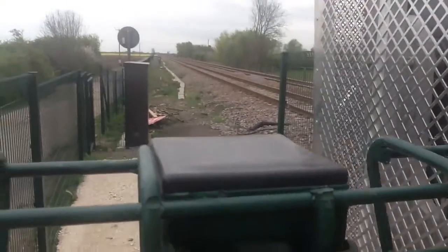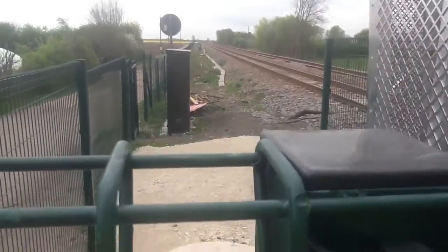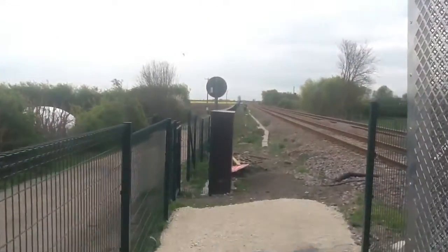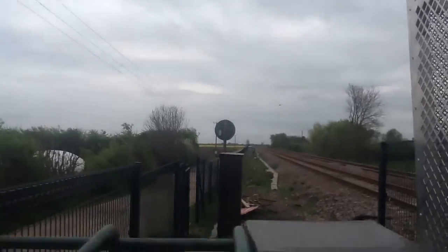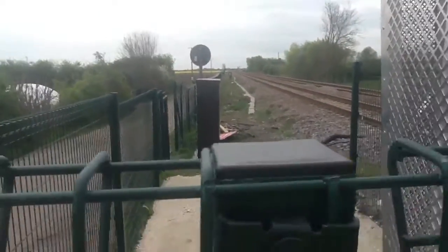So look at the iPhone, 16:26, which is a bit early for 7. Ah, I can see it. It's a 2-carriager. It's definitely coming from this way, from northbound this time. Depends if the barriers stay down again and we get another one from southbound, but I think that would be highly unusual. You don't usually get 2 trains at once.